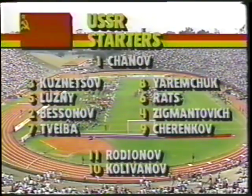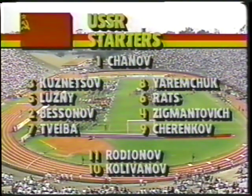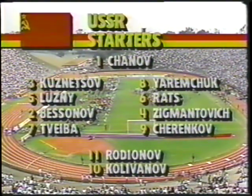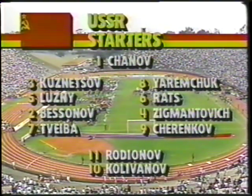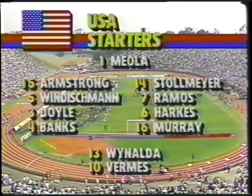And here's the way they go for this afternoon with all that firepower that we saw right at the top of the show. Well, they also have good goalkeeping in Chanov, and the back four on the left of your screen there, Kuznetsov, Luzhny, Basanov, and Tveba. And then in midfield on the right of your screen, Yaremchuk, Ratz, Zigmantovich, and Cherenkov, and up front, Rodionov and Kolivanov. And for the young United States World Cup soccer team, with young Miola leading the way in goal.